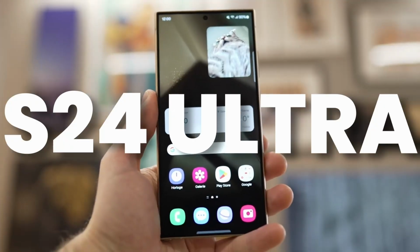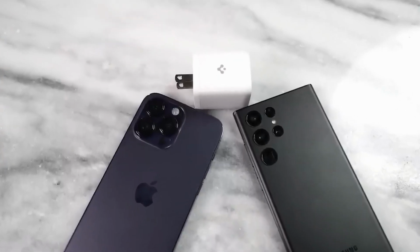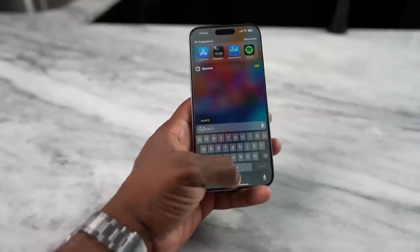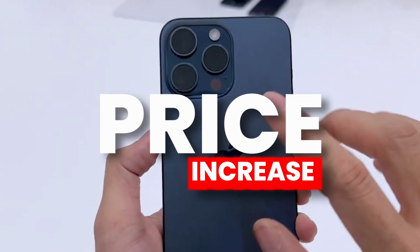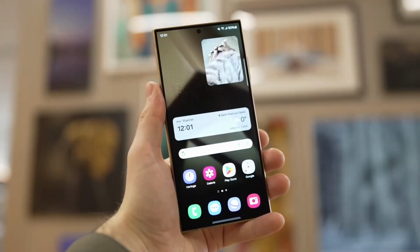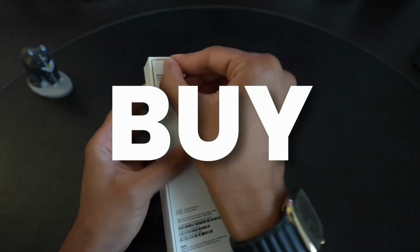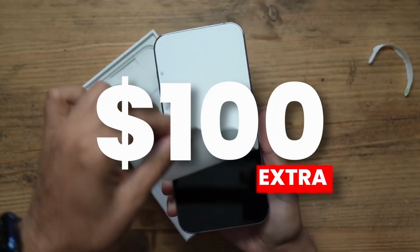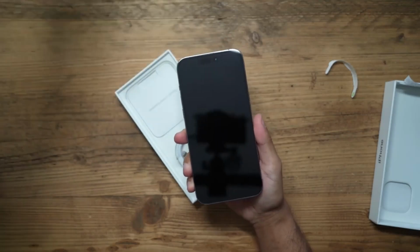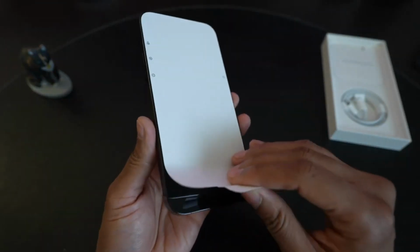Galaxy S24 Ultra this year was priced $100 more than the S23 Ultra, and Samsung is right now the biggest competitor of Apple in flagship devices, meaning Apple will also increase the price of iPhone 16 Pro Max similar to S24 Ultra, which is at $1,299. So if you want to buy iPhone 16 Pro Max, you need to save $100 extra just in case there's any price increase. As per tradition, Apple will launch its next generation iPhone in September.